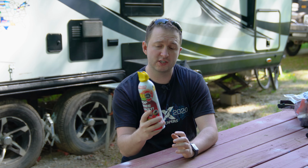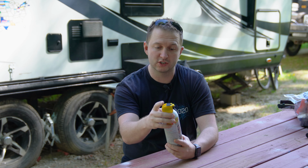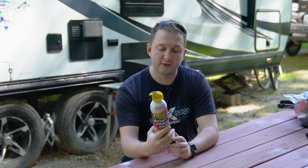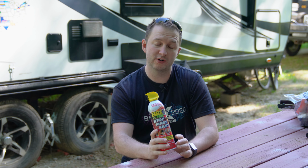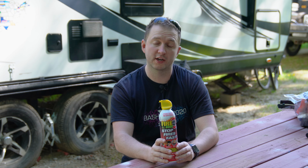These aren't super expensive. They can be used on electric, fabric, wood, grease, and even car fires. They're really easy to use. It's just a trigger on top. And they're pretty clean and safe, so I would recommend having these. We keep one of these inside the RV where it's really accessible and we can get to it quickly if we needed to, in the kitchen, for example. We also keep one of these in the truck as a backup.